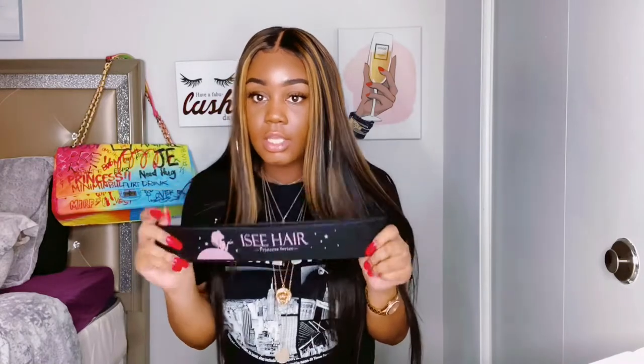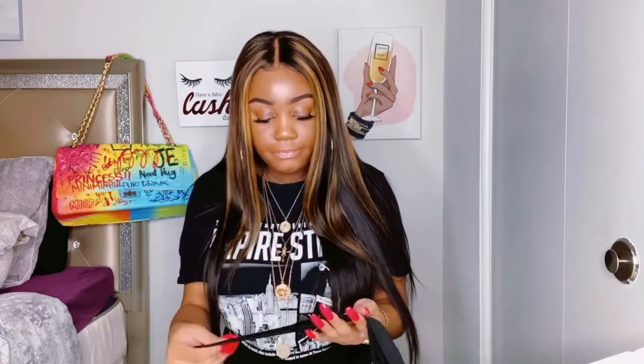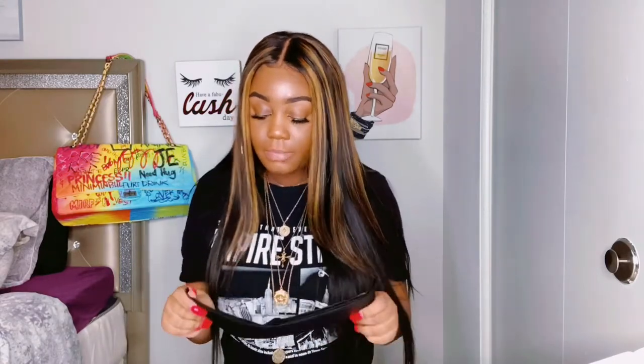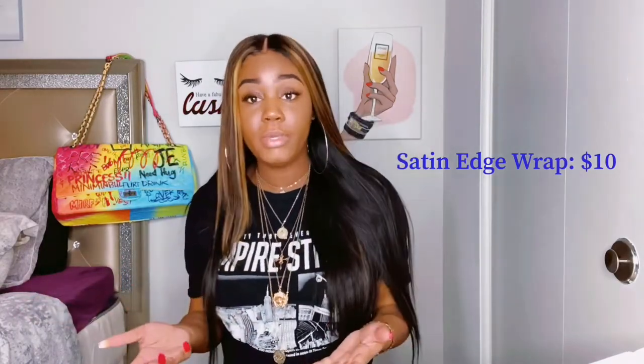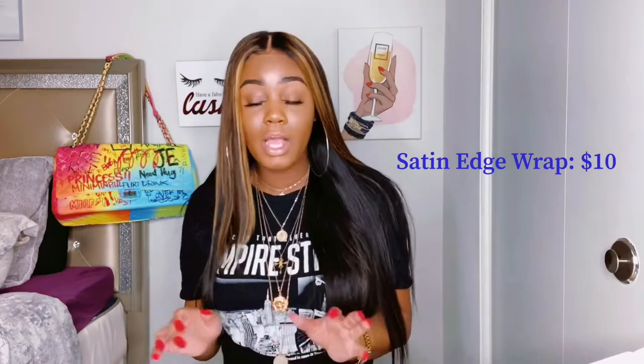Now, I've watched reviews on this hair before I ordered it. And I see everyone show these. These are satin edge wraps. You basically use it to lay your hair down. I've also seen people say that it was a free gift that came with it. This wasn't a free gift. I paid for this. I saw it, I liked it. I was like, I'm gonna get it because I need some more anyways. All my other ones are trashed, so I bought it.